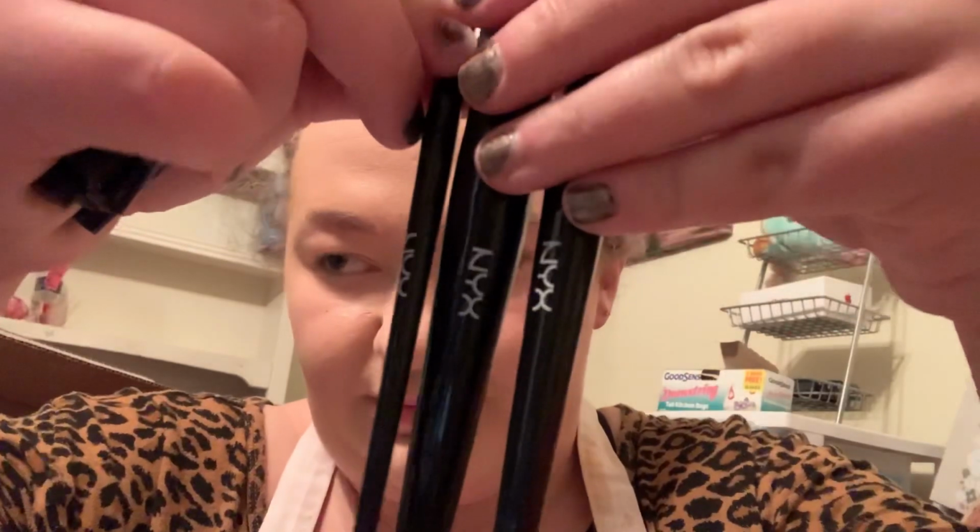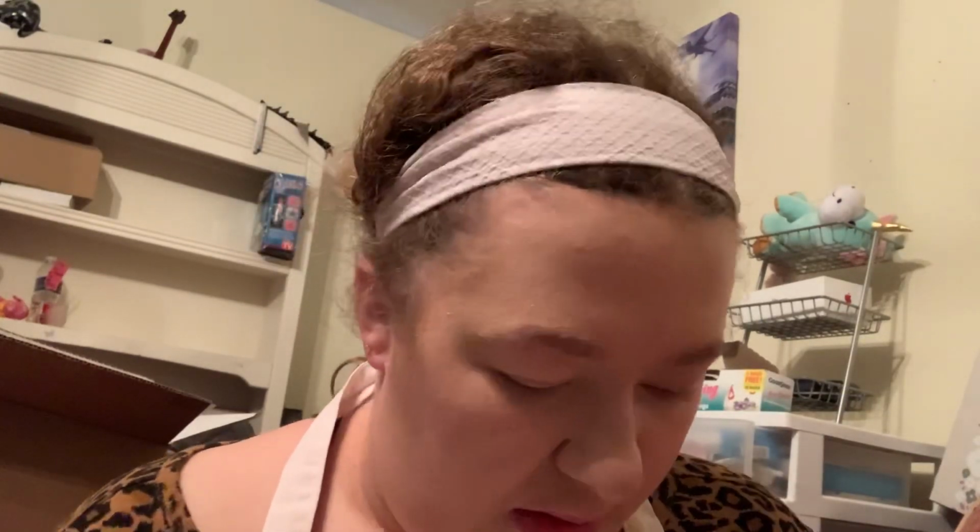Hold on. See? But I count them all as the same set because that's basically what they are to me, what they're used as. I'm going to use these three brushes here and put these two down real quick. But first I'm going to grab my eyeliner, because you know I always do my eyeliner before I even think about doing my shadow so it dries in place. And I'm going to use my NYX Epic Ink Liner because I haven't used it in a while. Sorry. My tripod's too close to me right now.